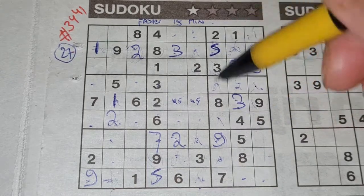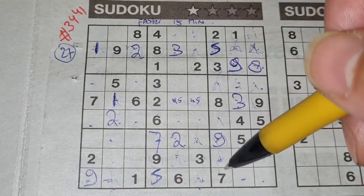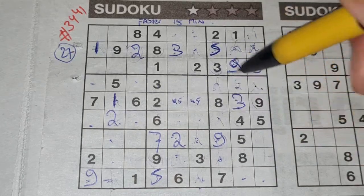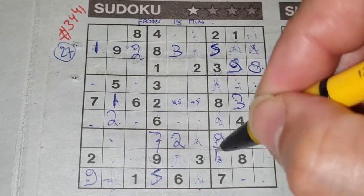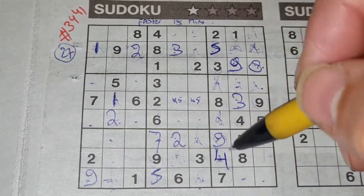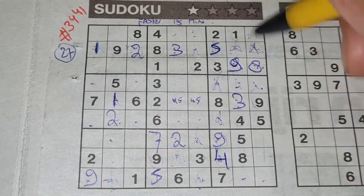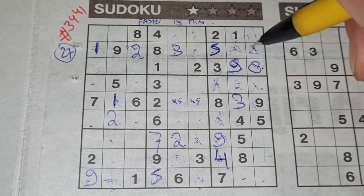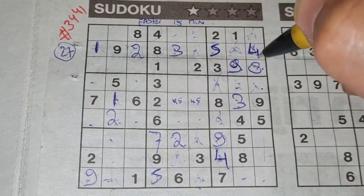Three missing numbers in this column. One of the missing numbers in this column is the number 4. We see here 4 in this big square, so no 4 in these two boxes. So one box left for the 4, it should be there. So we have a 4 in this column, 4 in the column next. So the last column, the only two places for the 4 should be here or there. We see there no 4, therefore it should be here.